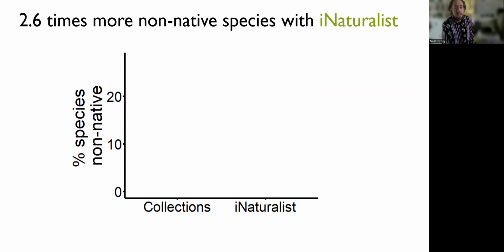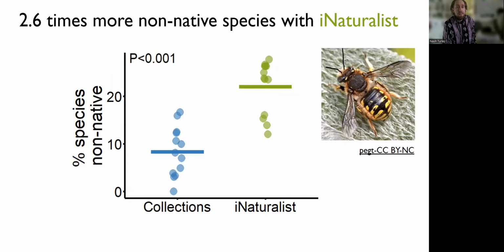So similarly, we did the same type of analysis, but in this case, on whether a species was categorized as non-native. We have over 30 non-native species of bees in Pennsylvania, and tracking those is one of the goals of our program. So we found that there was over twice as many relative number of species that were non-native in the iNaturalist data set. Of course, this is a percentage. Because there were a lot more species in our collections, we documented about a similar number of non-native species, but relatively there's a bias towards non-native species in iNaturalist.